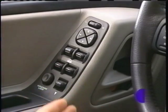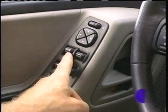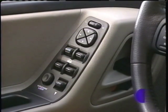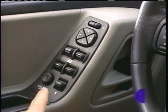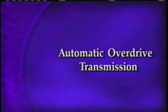Your vehicle's power windows can be controlled from the switches mounted on the driver's door. For convenience, the driver's power window switch includes a one-touch auto down feature. For added safety, the power windows may be temporarily disabled by activating the power window lockout located on the driver's door. For your convenience, the power windows will continue to operate for up to 45 seconds after you shut the engine off or until a door is opened.